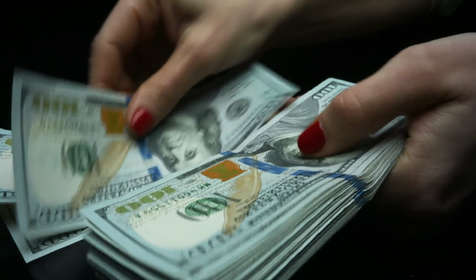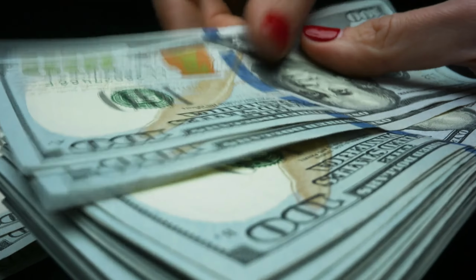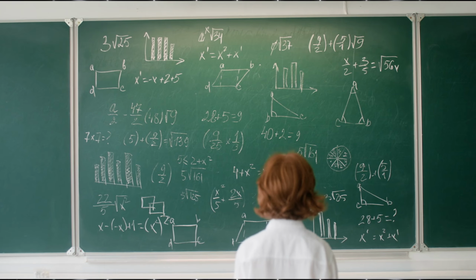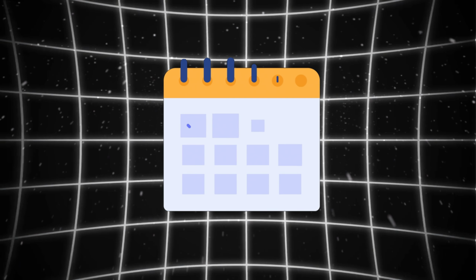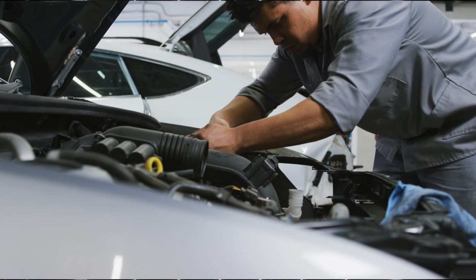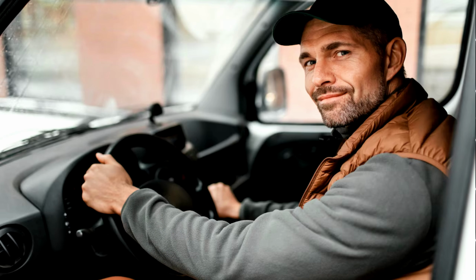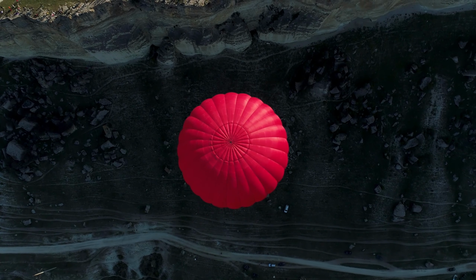A $500 to $900 timing belt service seems expensive until you compare it to the $4,000 to $8,000 engine replacement when it fails. The math isn't complicated. Check your maintenance schedule for timing component replacement intervals, typically 60,000 to 100,000 miles, and treat it as mandatory, not optional. This isn't a suggestion. It's like replacing a parachute on schedule.